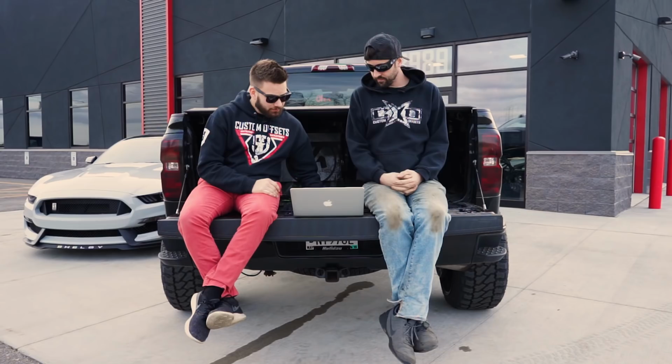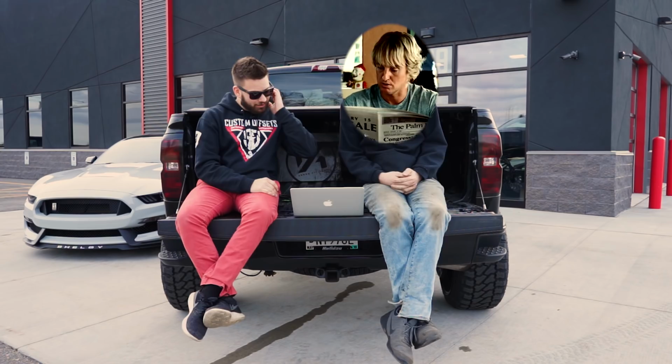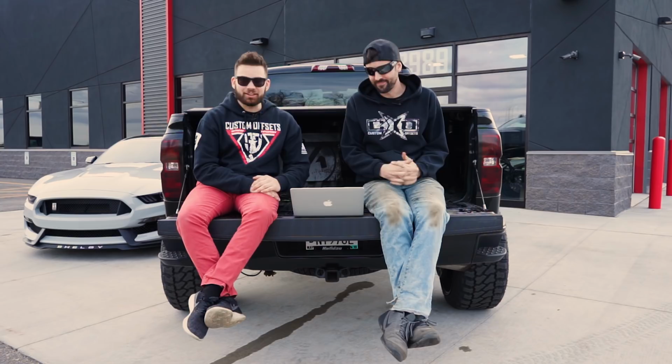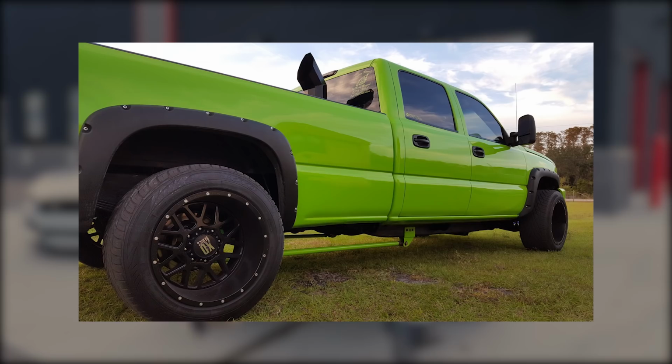Holy green. Wow. Okay, 06 Silverado 2500. License plate says douchebag. That is awesome. XDs, 820s. Don't you have those? Grenades? Looks like it. Yep. And 20x12, negative 44, and then he's on Toyo Proxies, street tires, the ST, 305/50, and it's on a 3.5 drop. He's got 2-inch spacers in the rear.